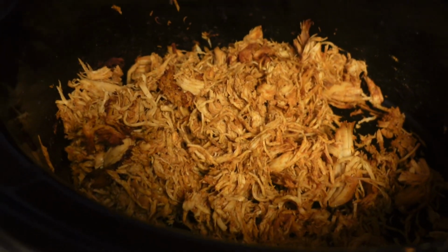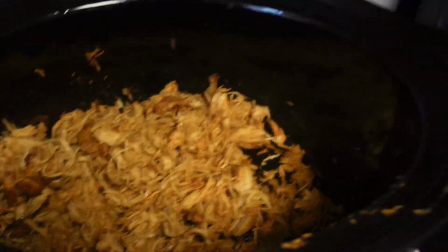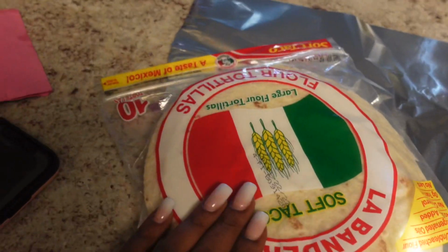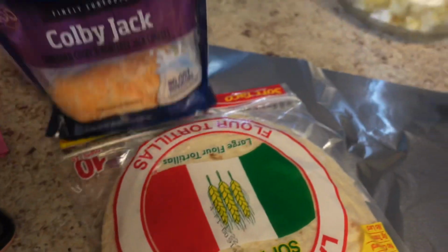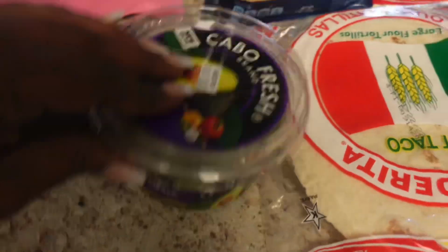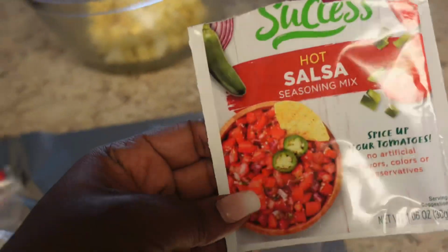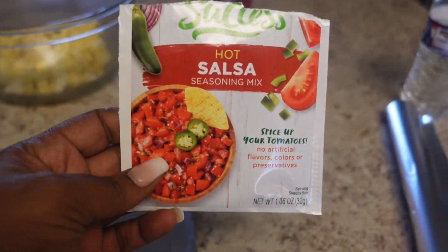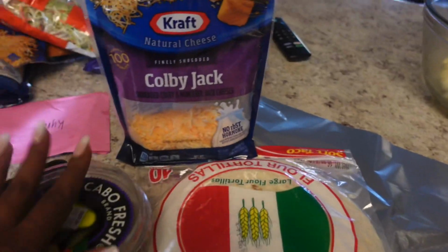So next, I got my other ingredients for the taquitos. I'm going to use these, and I got some cheese, and then I got, where is it? Here it is. And then I got some guacamole, and then y'all, I just made me some fresh salsa. All you need is tomatoes and onions, and then put this seasoning on there. So that's in the refrigerator. But yeah, so watch me make these taquitos, y'all.